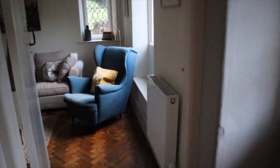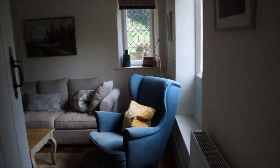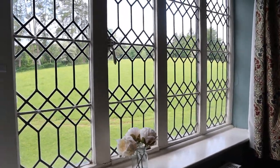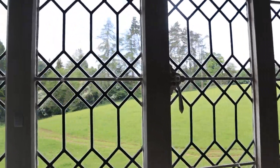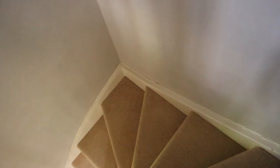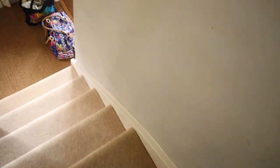So this is the really cute little living room. It's got a little armchair and a sofa. And then where we're staying is this room here, which has got this amazing view out onto the estate and onto the grounds, which is just absolutely stunning. And then coming back down the stairs, we're going into the kitchen.